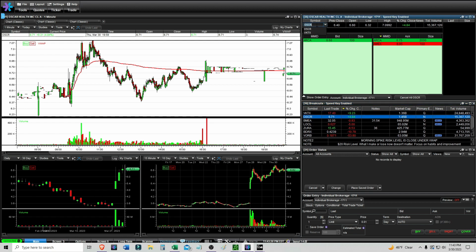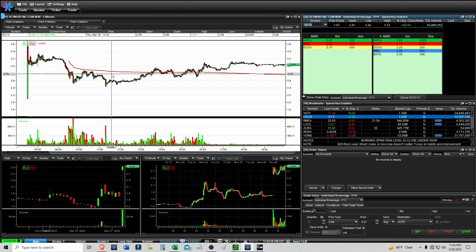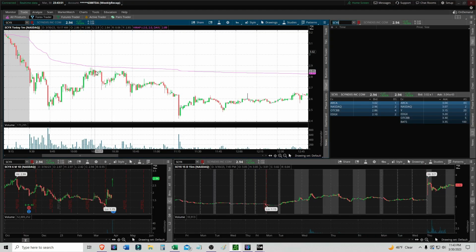I guess I don't have the stock here anymore because I accidentally had E-Trade closed without saving, so it lost the ticker here, but it did break this uptrending trend line eventually. You can see by that red candle right there. And yeah, it never got above VWAP.